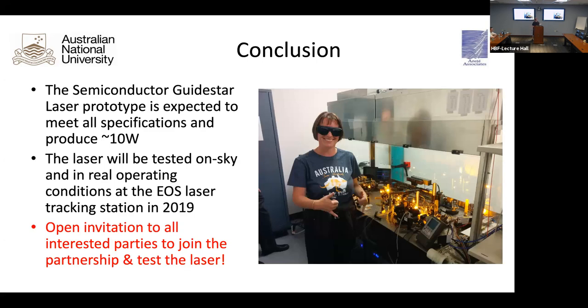How many watts do we need for an array of laser spots? Well, it's typically 10 to 20 watts per laser guide star. Per star, yes, if you want to be operating 24/7 all year round.